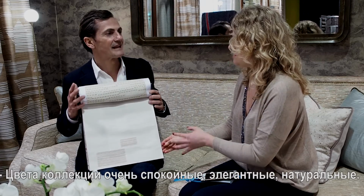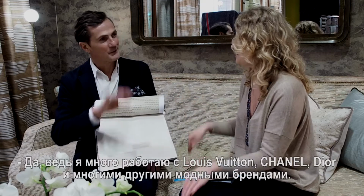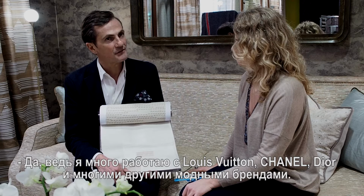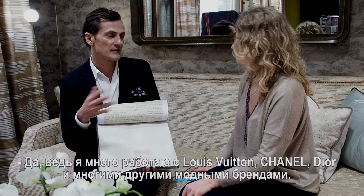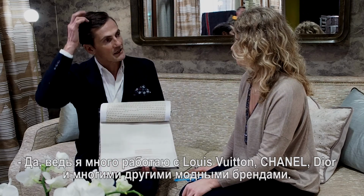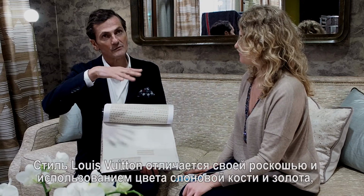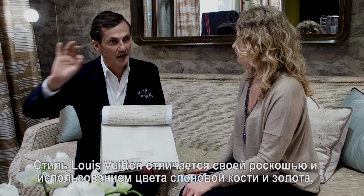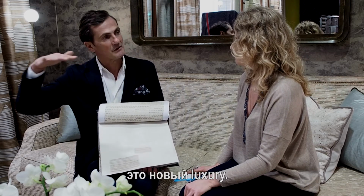And what about colors? This collection is very calm, very neutral. Very neutral because I work so much for Louis Vuitton, Chanel, Dior, all the very luxury brands. They come in our showroom to buy the fabric to make all the showrooms everywhere in the world. So now you can identify a very luxury style. For example, Louis Vuitton always has a very elegant style with ivory mixed with some gold. And it's a very new international luxury style, you know.